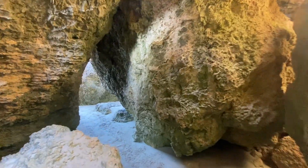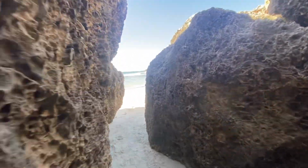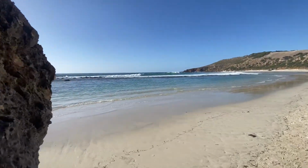To get to the beach, you walk through this rock passageway and out onto the protected bay. The surf was fairly flat, perfect for families and snorkeling. I just think Australia has a lot of other equally impressive, if not better, beaches.